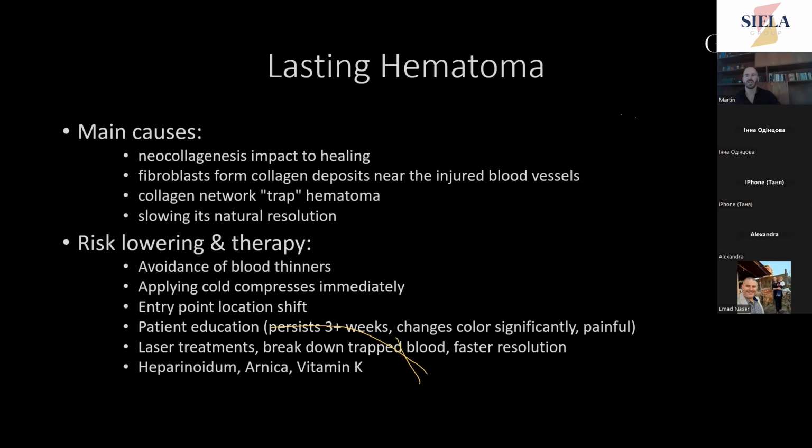There are several strategies we can implement to reduce the risk of hematoma formation and accelerate healing. It's important to advise patients to avoid blood thinners. Immediately after the procedure, a cold compress should be applied to the injection site if there is a larger hematoma. If it occurs, usually I need to shift the entry point location to prevent this lasting hematoma. It's also crucial to educate your patients on what to expect in case of hematoma. If the hematoma persists for more than 3 weeks, changes color significantly, or becomes painful, patients should be advised to seek further evaluation to rule out any complication.